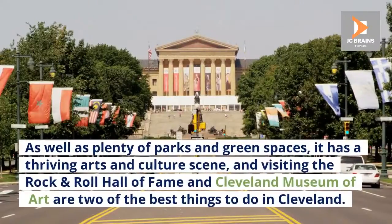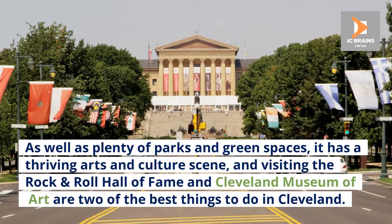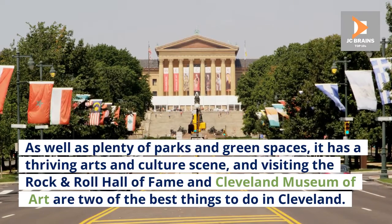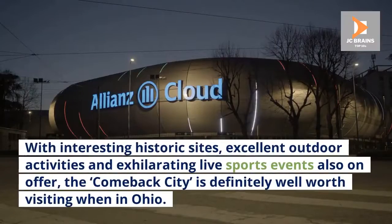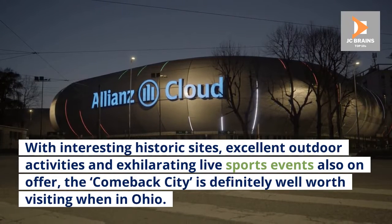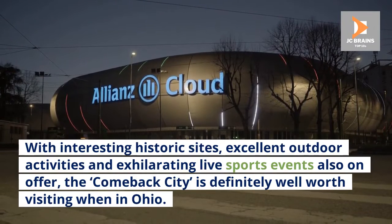As well as plenty of parks and green spaces, it has a thriving arts and culture scene, and visiting the Rock and Roll Hall of Fame and Cleveland Museum of Art are two of the best things to do in Cleveland. With interesting historic sites, excellent outdoor activities and exhilarating live sports events also on offer, the comeback city is definitely well worth visiting when in Ohio.